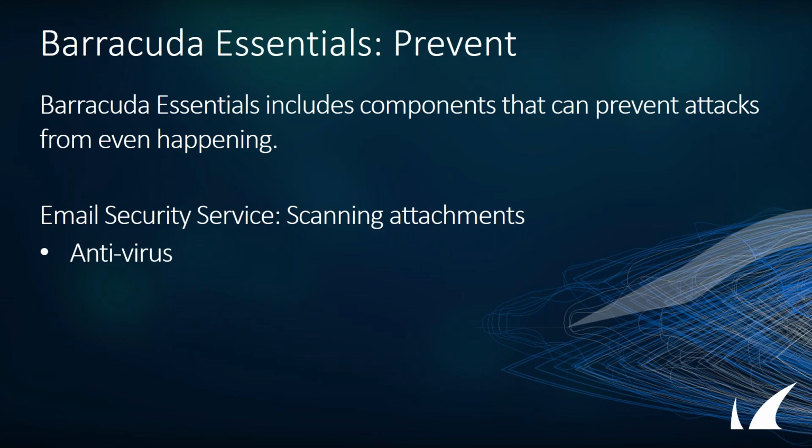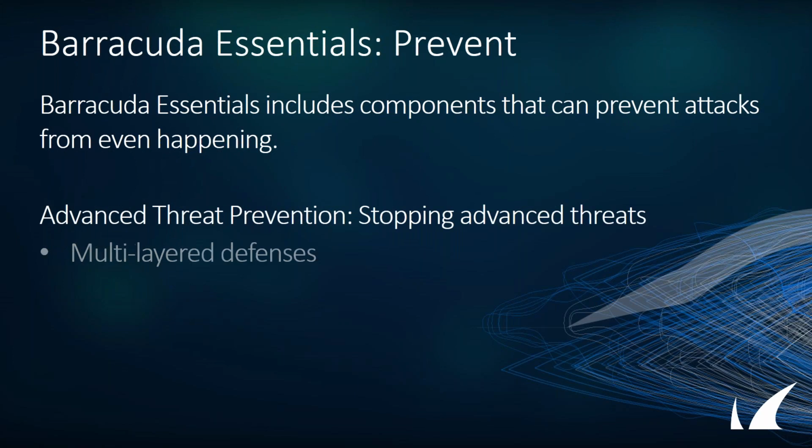So we've got AV capability built in. If there's actually malicious attachments, every version of Essentials has the ability to do antivirus, anti-malware capability that, again, is going to stop the majority of attacks, things that if we've seen it before, we can identify it as such, we can stop it without needing any of the advanced capability.